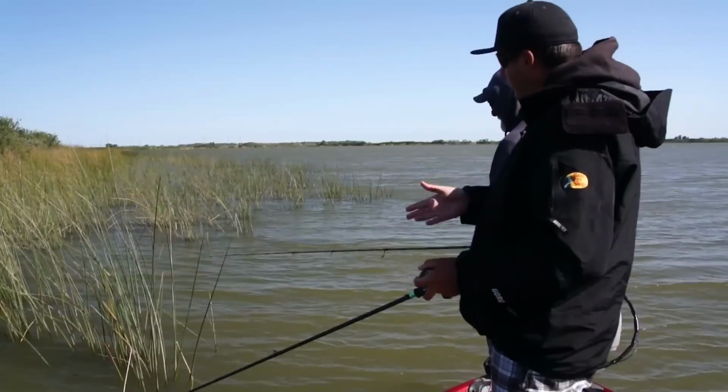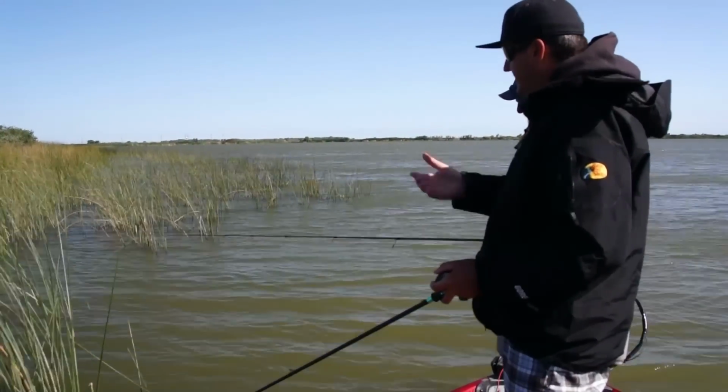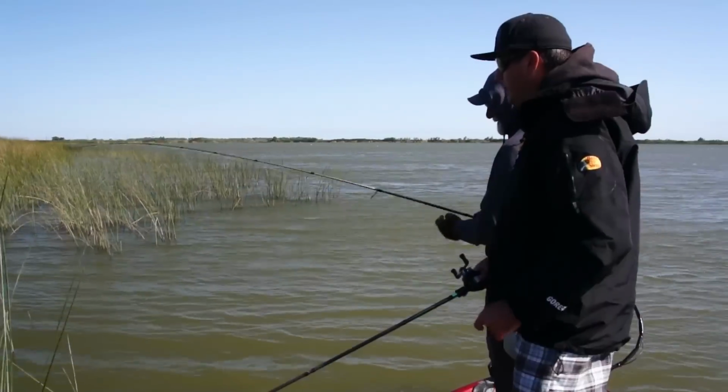It's a little bit more dense, a little harder to work with, but the bite ratio tends to go up a little bit, and the sensitivity's up. Good all-around line choice too.